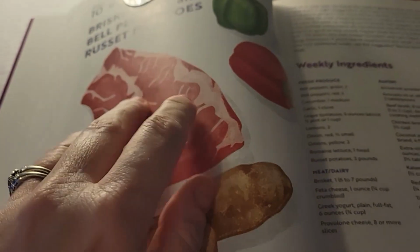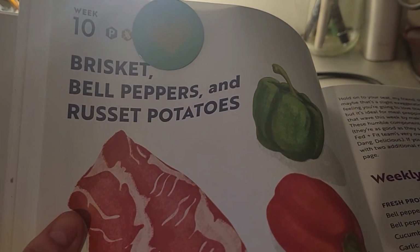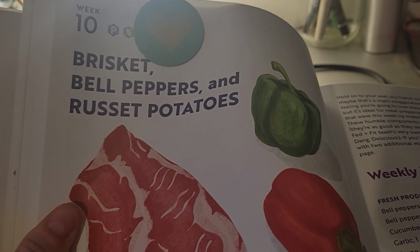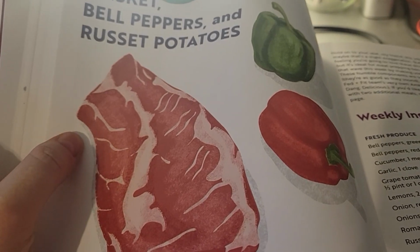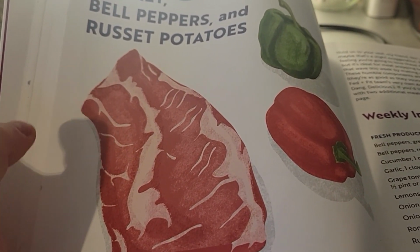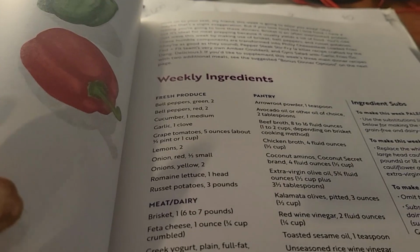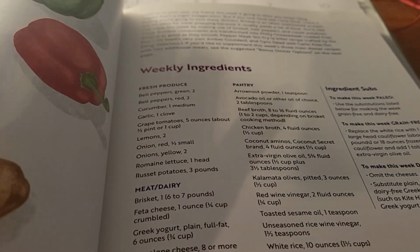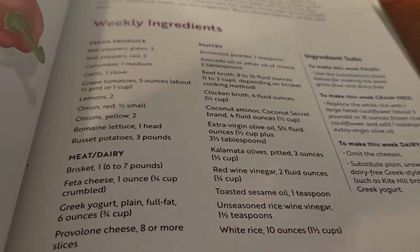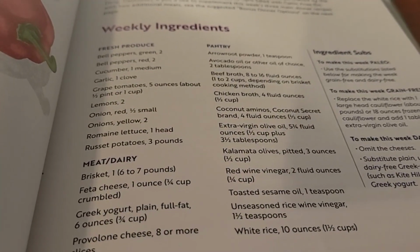So this week I am doing week 10, which is brisket, bell peppers, and potatoes. I have a brisket in the freezer, it's in the fridge right now, that I need to cook. So that's the reason why I'm going with this recipe. As I said last week, I'm trying to clean out my freezer a little bit. So I'm seeing what meats I have to pull out and use.